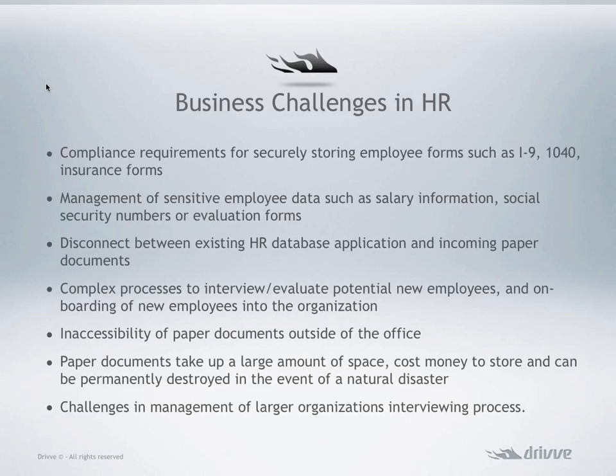But to get into some of the challenges that are really specific to HR departments, at the core, you're dealing with a lot of sensitive information. HR is obviously managing what many people would say to be the strongest asset of almost any company, which is the human asset and your people. And all this information is becoming more sensitive today than it has been in years past for a variety of reasons. One of those reasons being identity theft.